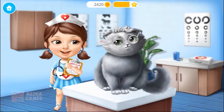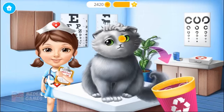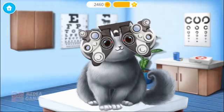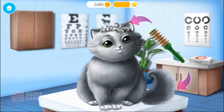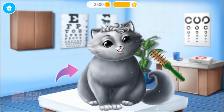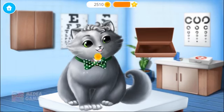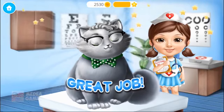Let's treat Whiskers' eyes! Whiskers, do you see the fourth line? You need new glasses! Just a few drops. Now, let's check your vision. Brush here, please. And brush his coat. Here are your new glasses. Yay! Great job! Whiskers' vision is perfect now.